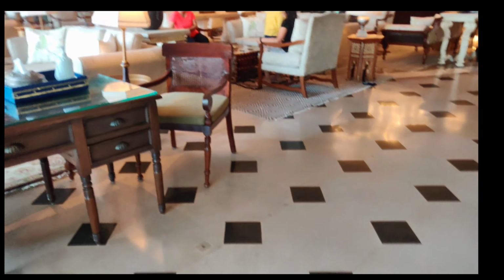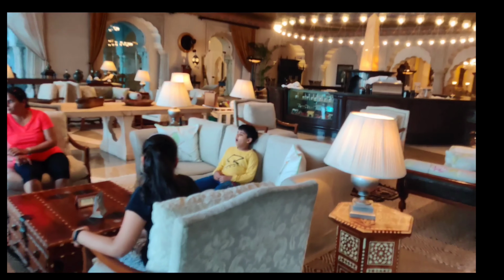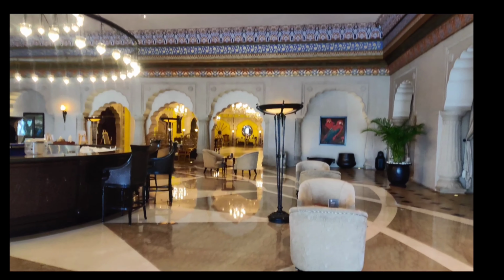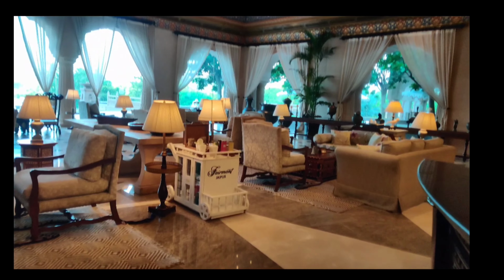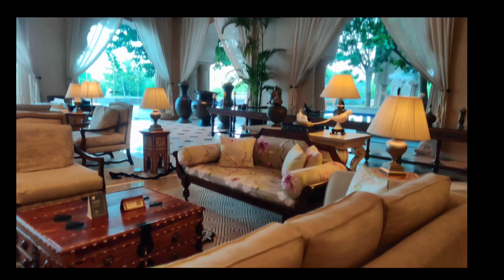This is the main seating area, and right now in the COVID pandemic they have converted it to the lounge access, which I got as I am a member of the gold class. And here is the look at the bar where you have the access to all the cocktails and mocktails and everything. This is basically the tea section over here. It's very cute, very sophisticated and very great.